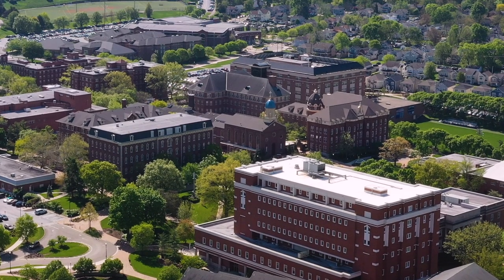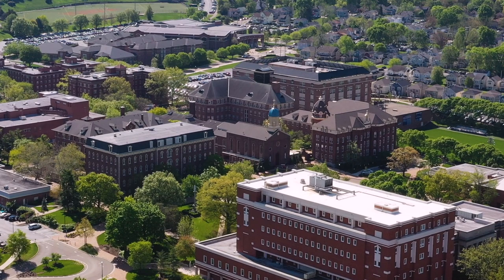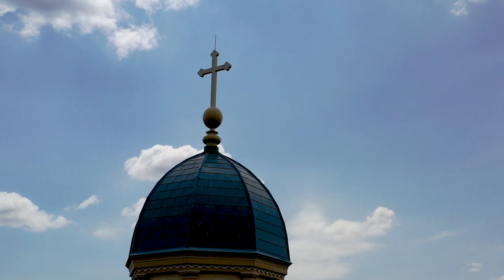Across the University of Dayton campus, there are many statues and works of art honoring Mary, the mother of Jesus. The university is a Catholic, Marianist institution. The Marianists view Mary as a model of discipleship, an example of how to follow Jesus faithfully.